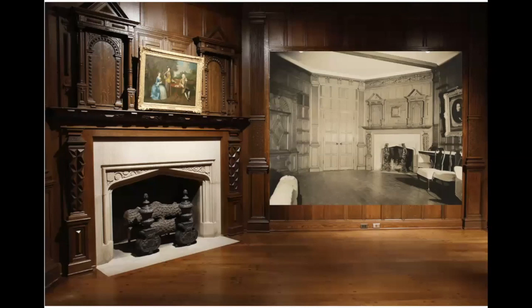And perhaps one of the more fun things, I talked before about the 17th century English paneling. Here in the large color image is a view of our Jacobean room. And there in the inset, you can see the way it was installed at Eagle Rock with Henry Clay Frick's Murillo on the wall there to the right.